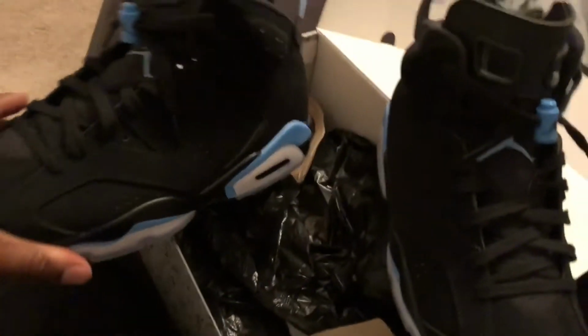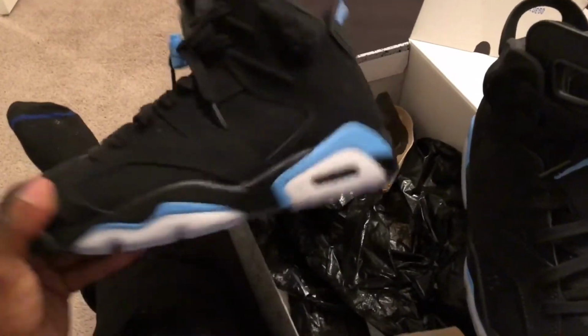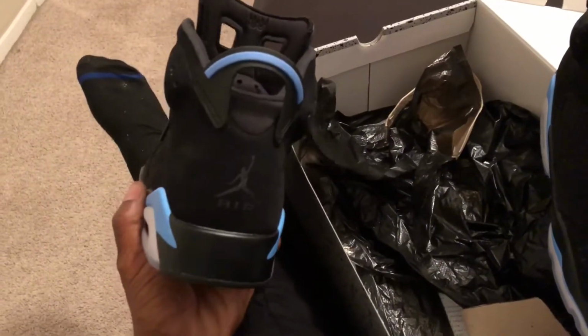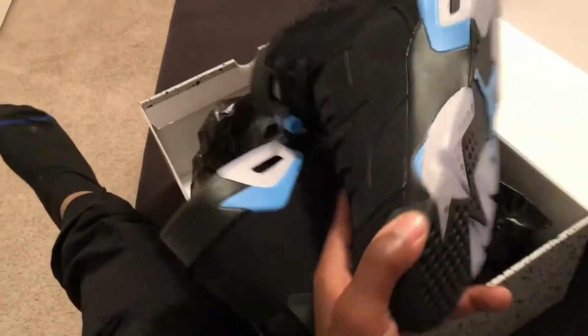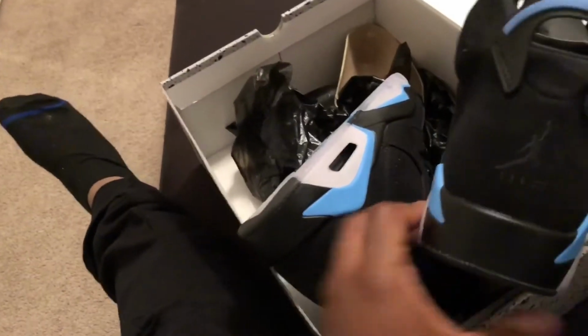But this is a very dope shoe, man. Very, very dope shoe. And I could not sleep on these. I started to sleep, but then I was just like, I gotta go ahead, cop them. And I did wear these today. That's why they're a little dirty on the bottom. But 6 is one of the most comfortable Jordans to me. Very comfortable.